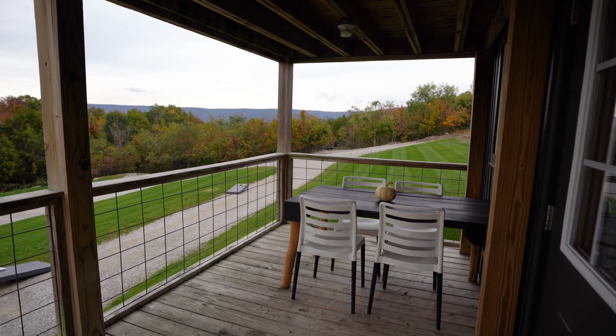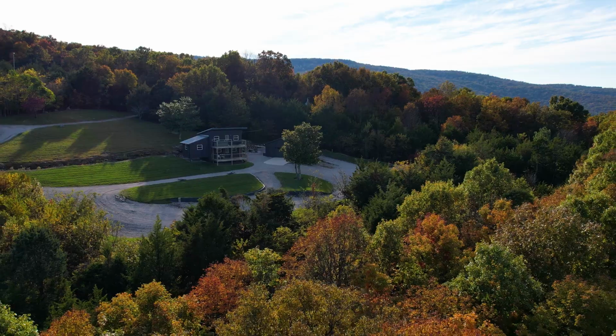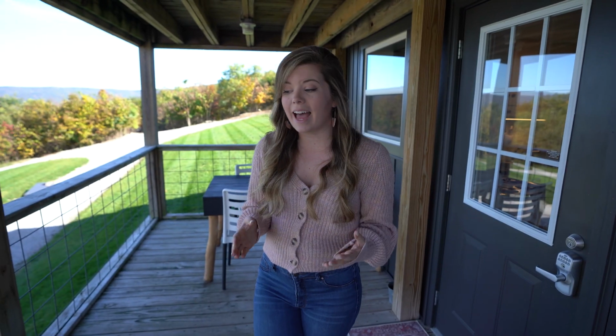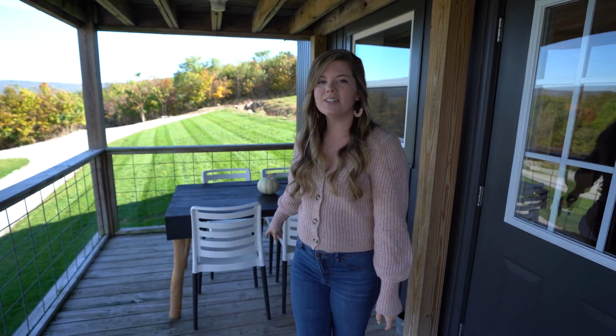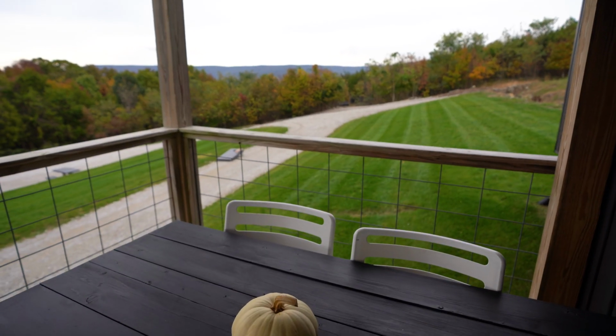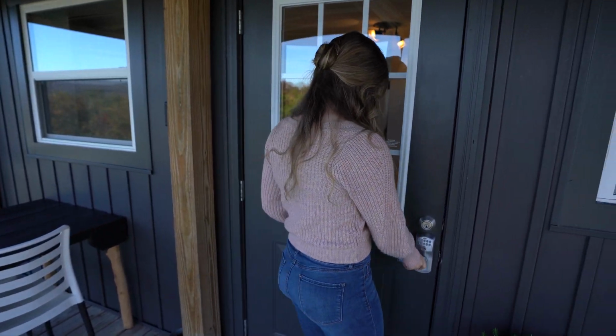So up here on this nice spacious deck, you see these incredible mountain views, and since we're here in fall, all the trees are changing colors and it is gorgeous. And that's just on the bottom deck. Wait till you see the upper deck. They also have this outdoor seating area, dining area, so you can eat a meal outside and enjoy the views if you want to. Let's head inside.